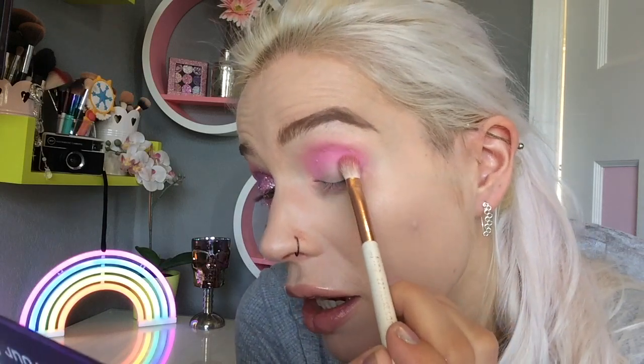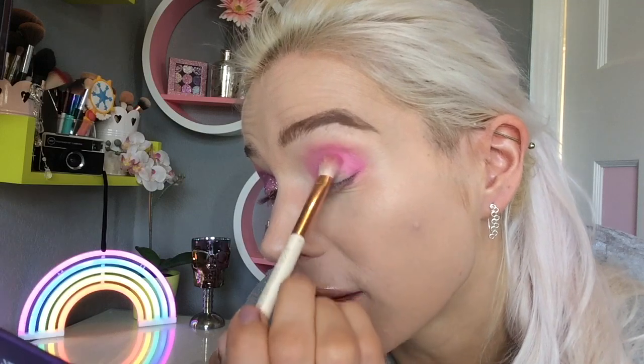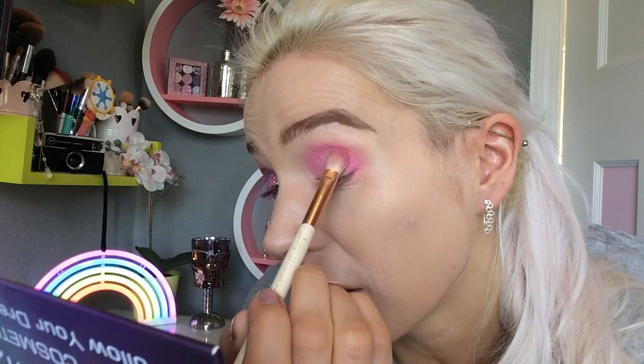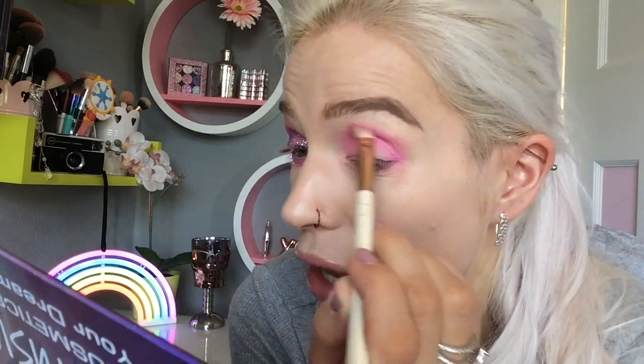Just to show you guys with the hot pink, the technique that I tend to do with not so pigmented eyeshadows. So I just get my brush and I just kind of, can you see, I just kind of push it into the crease. I push it in, almost in circular motions, but not blending, if that makes sense. And I just feel like it gives you the most amount of payoff.